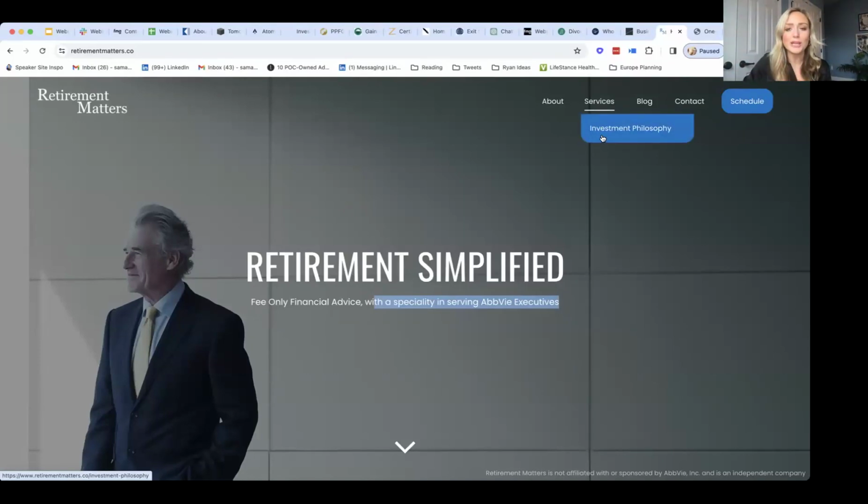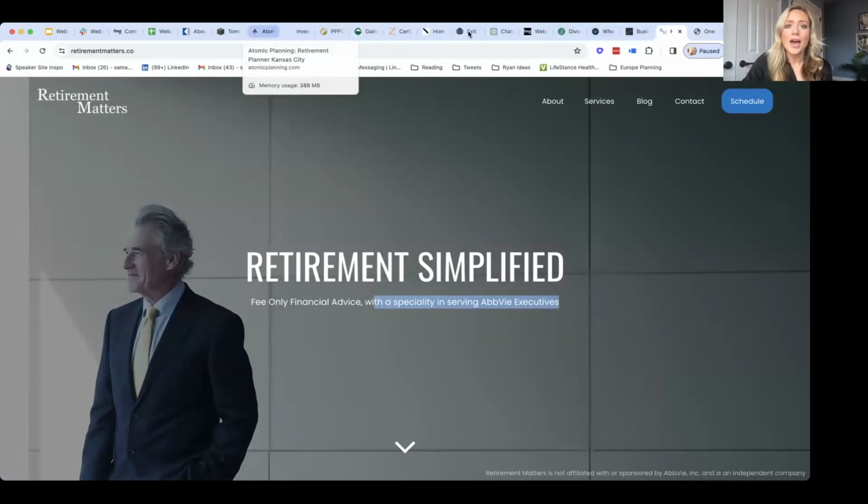You can have more child pages, but the idea is to not make it overwhelming for someone to know where to start and what to click on first. So that's why we want no more than 5 to 7 main pages in the main nav. And then, oh, another thing, if you look at my tabs up here, sorry, we have so many open.